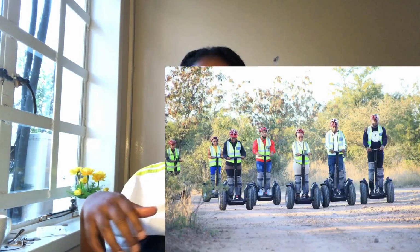And they offer a lot of things. They offer spa treatments. So if you want a massage, you can go book one there. They also offer Segway drives. So Segways are like, I don't know how to describe Segways.